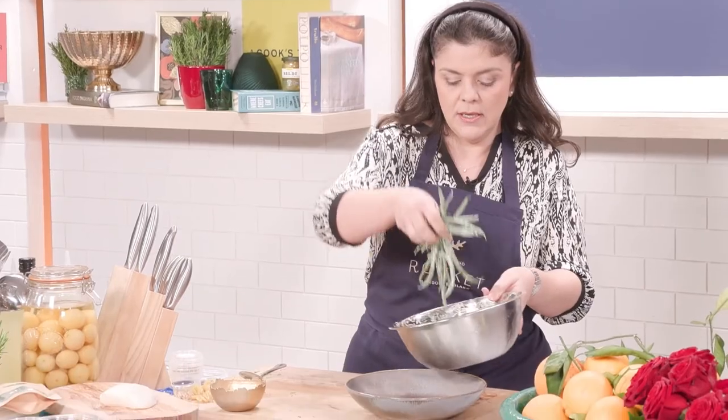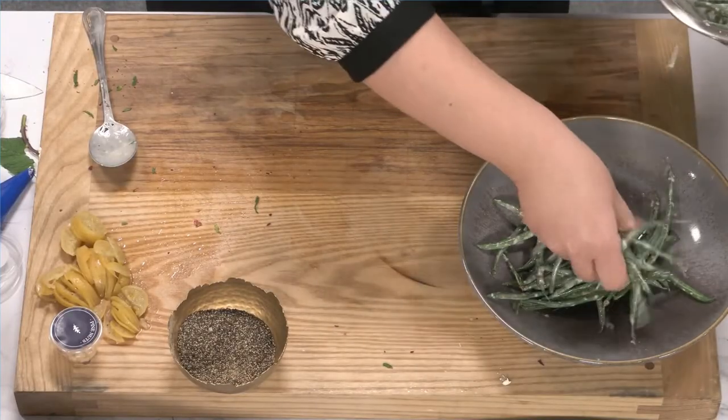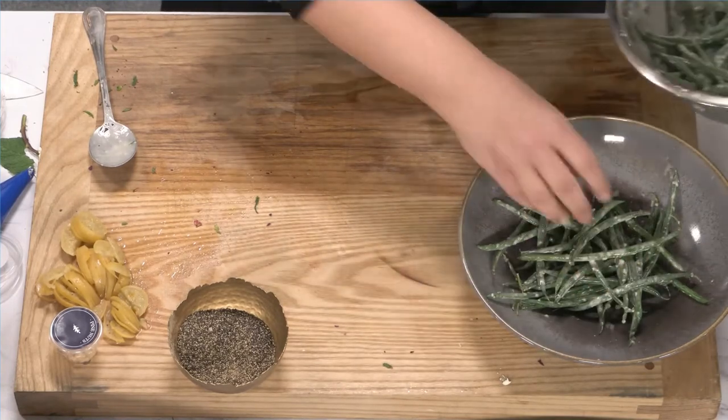Now, I'm going to do this by hand because this is literally the best way, because then you can arrange it in a nice way. And she says, when presenting and plating, are there any rules, guidance, thoughts in Middle Eastern ways?